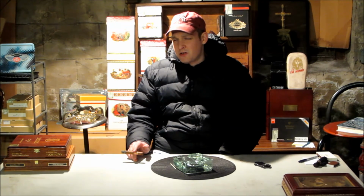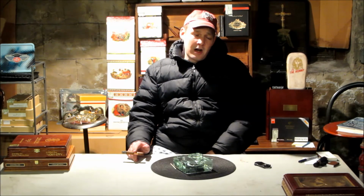You could get, say, a really bad Siglo 6, and for some reason it's bitter or whatever, and you just decide I don't like this cigar, and you never buy it again when it's actually an amazing cigar. So it's better to at least try, say, three to five, if you're going to decide whether you're going to start buying a box, when you're looking for your cigar to buy all the time.